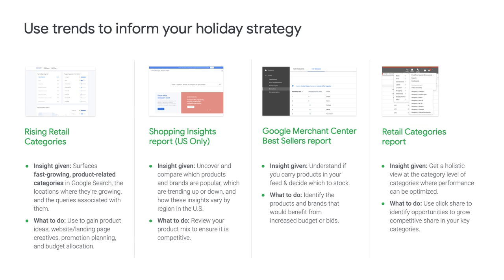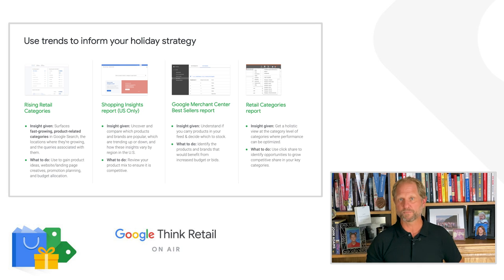This tool goes one level deeper by showing you what products are best sellers and which you carry in your feed. This gives you valuable direction to decide which products you should add to your current merchandising strategy. It also helps you adjust your budget and bids to get the full value of top selling products. To get started, navigate to the Growth tab in Merchant Center, and here you'll find the Best Sellers Report. In each report, you can filter the information by country and Google product category.